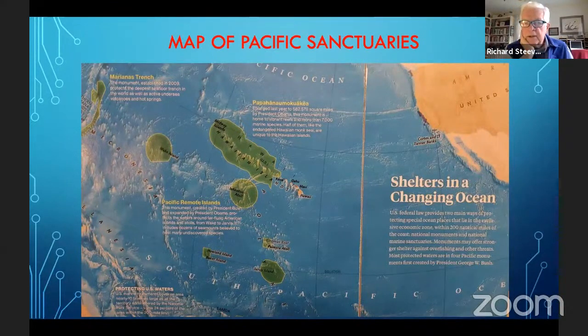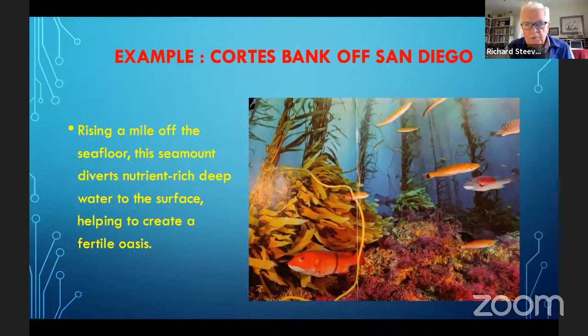There are some others in the Caribbean, but I focused on these because that's where most of the photographs I'm going to show you were taken. This is the Cortez Bank off San Diego. It rises to about a mile above the seafloor. The seamount diverts nutrient-rich deep water to the surface, helping to create fertile oases here.